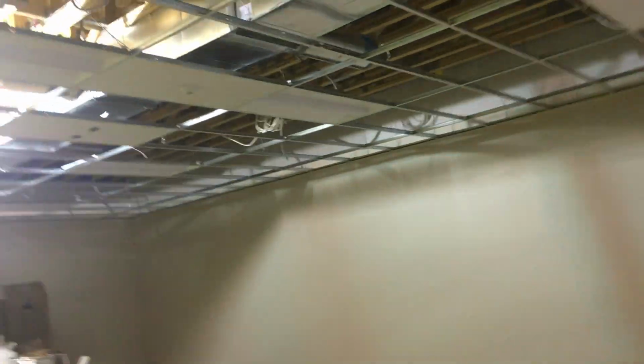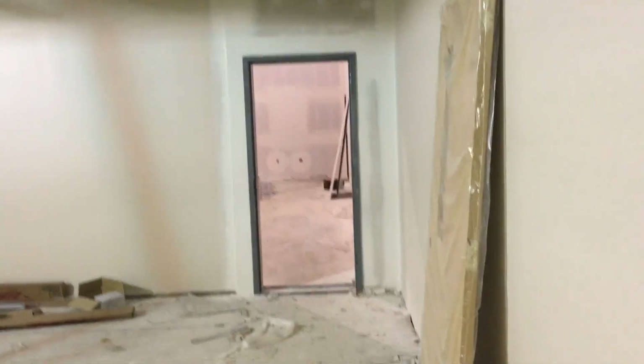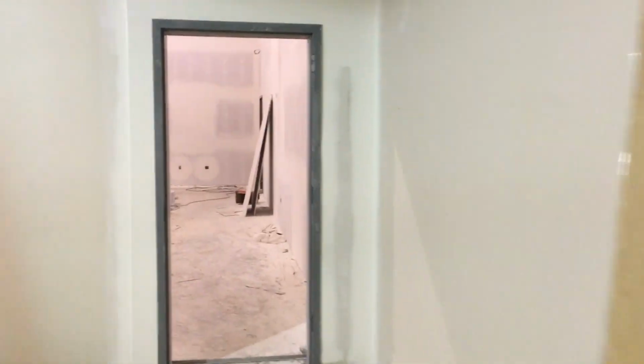Okay, here we are. This room is a general theater room. It can be used for dance, it can be used for theater. And it's connected to the Black Box Theater. So we'll walk through actually so you can see this part of it.